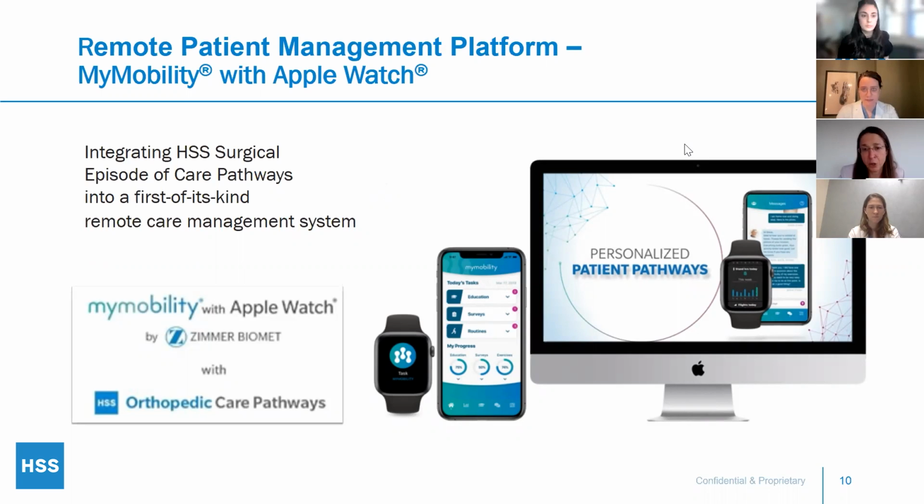Well, through their cell phones, iPhones or Androids, patients can download the app and it guides them. They have the whole full surgical episode of care with the educational content that's provided there, as well as exercises that they need to complete. And the tool also monitors their adherence to that content and the completion levels, which is very useful for clinicians to understand how well patients are recovering.